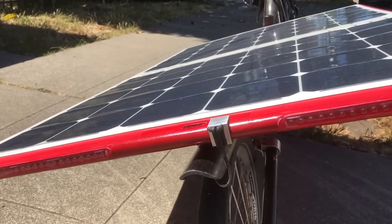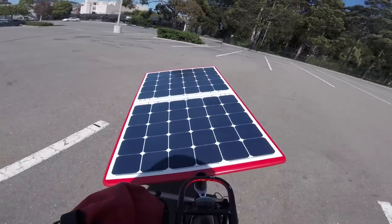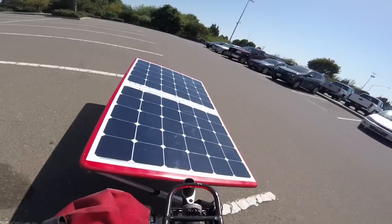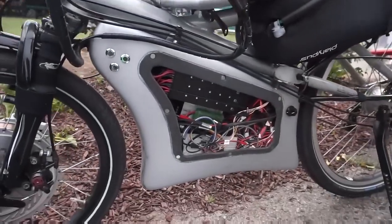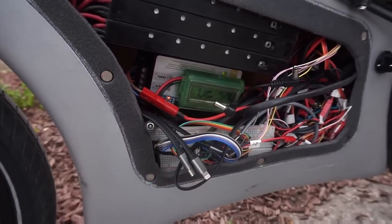I'd say 90% of the time it's pointing where I couldn't improve on the panel position, and I can double check that by looking at the watt output of the panel as shown on the new solar firmware. And I've got a solar charge controller here that's managing the energy from the solar panel, converting it into the right voltage for the battery.